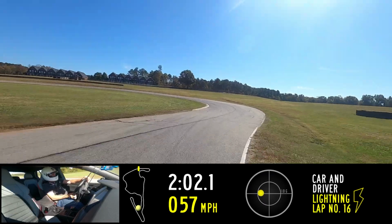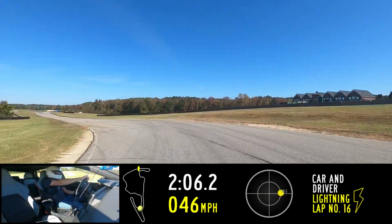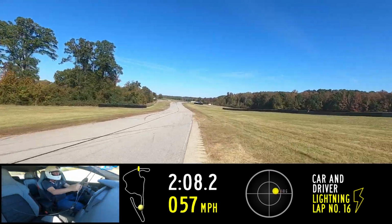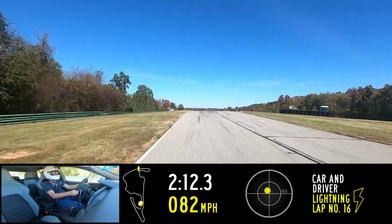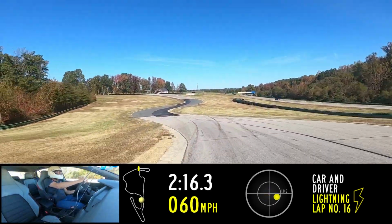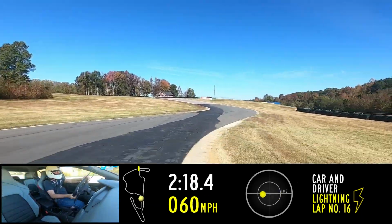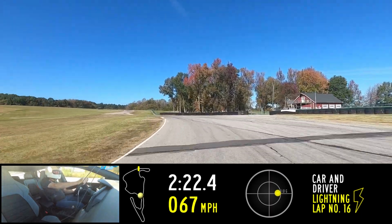Now here on my fast lap, right about here, we're about to see it. This is where I gave away two tenths. I went wide here, dropped two tires in the grass while I'm trying to put on the power. And I think on this lap, that probably cost me two or three tenths. But you know what? We paid for the whole track. We're going to use the whole track.